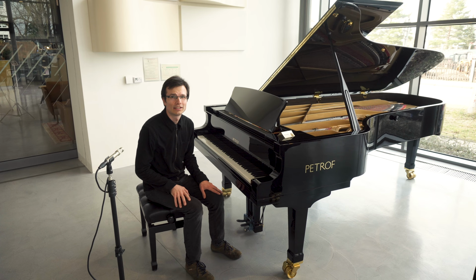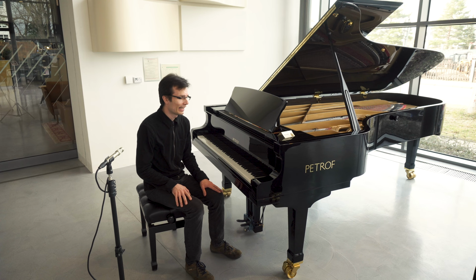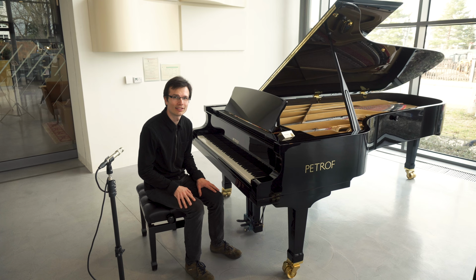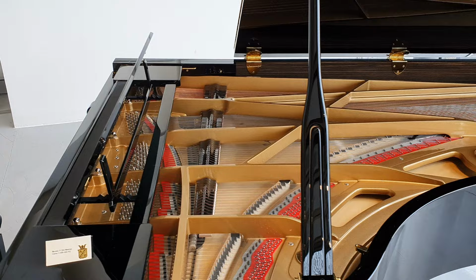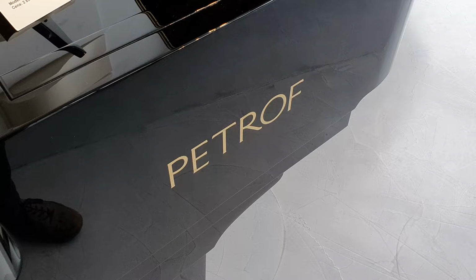The first piano to try is this standard model of Petrof. It's the Petrof Mistral. It's 284 centimeters long, so it's quite a long piano, and it costs 120,000 euros. And it's a standard Petrof instrument. It was designed ages ago, and I think it has a really typical Czech sound.